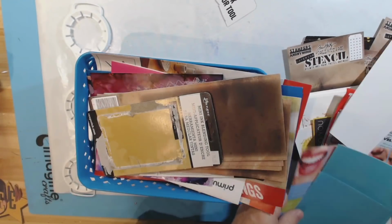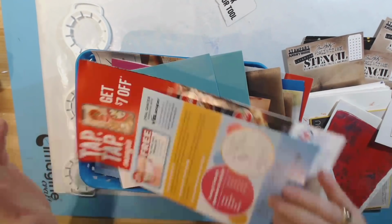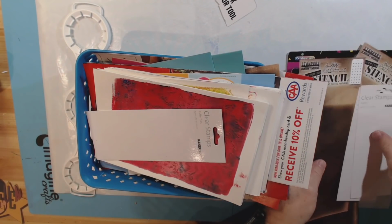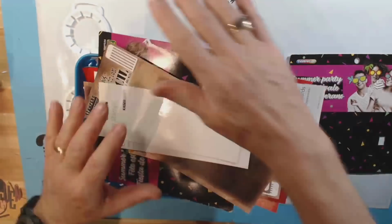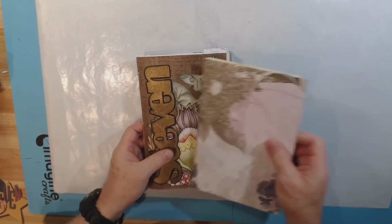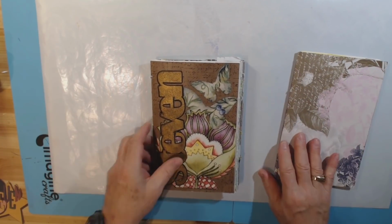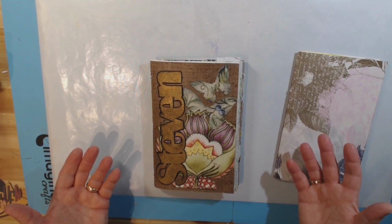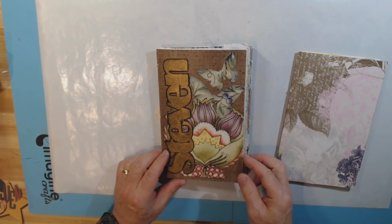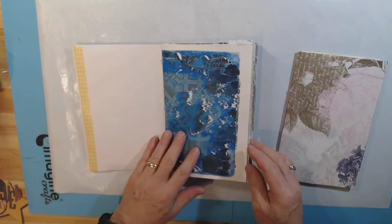And again, you can see that there's quite a selection here of junk. I won't be able to use all of this. Eventually, it will have to go into recycling. But for now, I hang on to it because it inspires me. And I'll show you what it inspires me to create. So everybody's heard of junk journals. And I've done videos about making junk journals, and you can just do a search on my YouTube channel and you will find these. But here's one example.